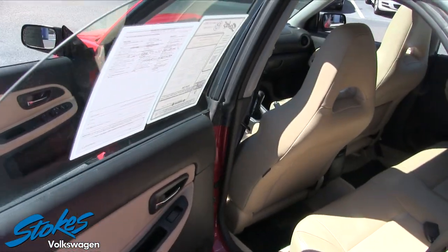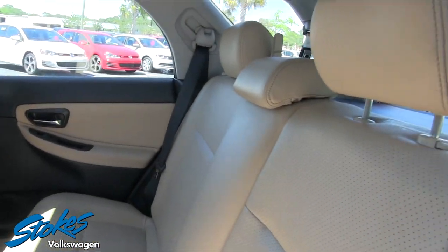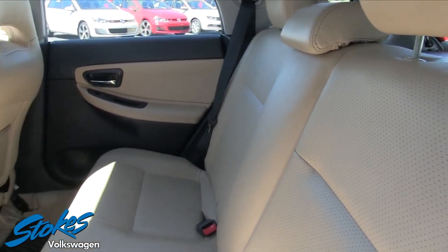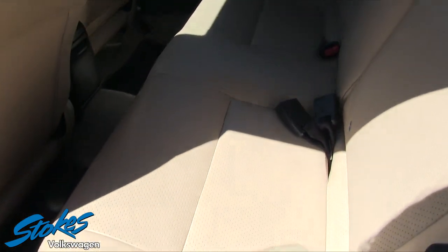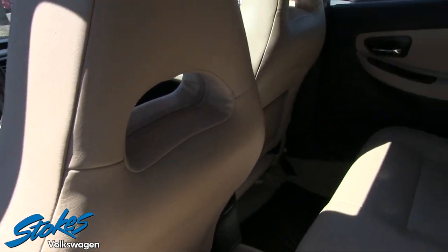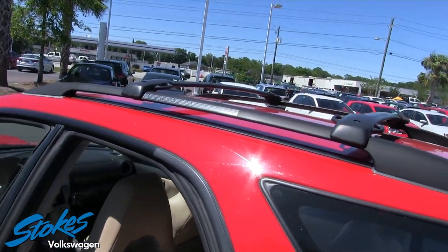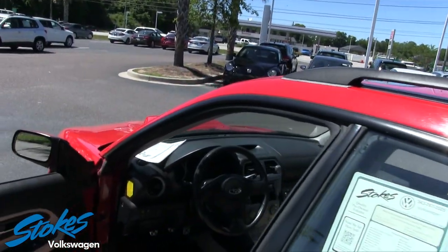Let's look in the back. And the back seats are in really good shape, very clean. You know, the only seat on the car that's just a little rough, which is not that bad, is that driver's seat on the side bolsters there. Other than that, your seats look great, carpets are clean, it's a non-smoker. I mean, I can't smell any cigarette type smell in the vehicle. Very good looking car here.